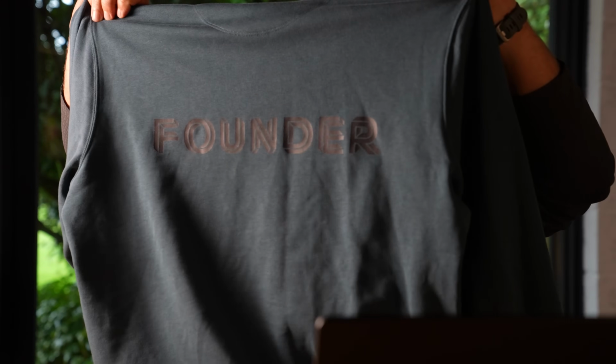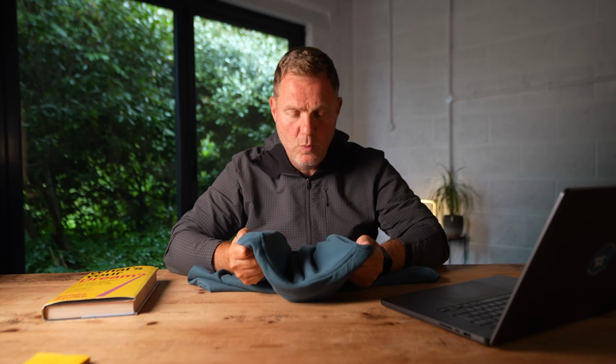And it feels less like merchandise. And on the back, we want everybody to become a founder, so we decided to put founder on the back. Now this time, when we showed this product to people, they loved it. Now, some people still didn't like it in the 18 to 30-year-old bracket for different reasons. Everyone's got different fashion tastes.